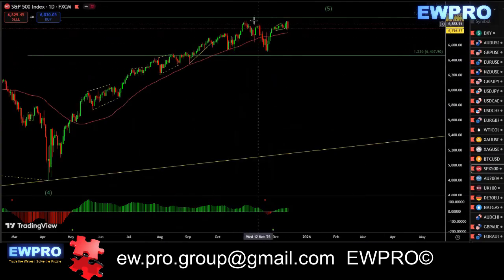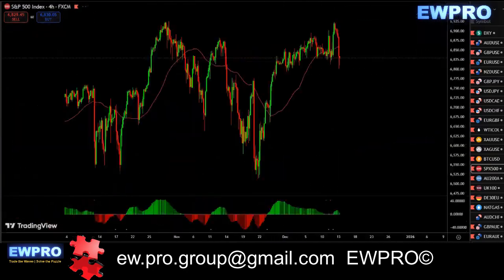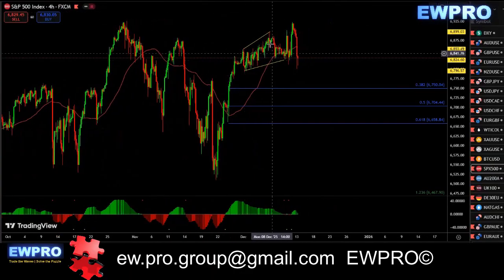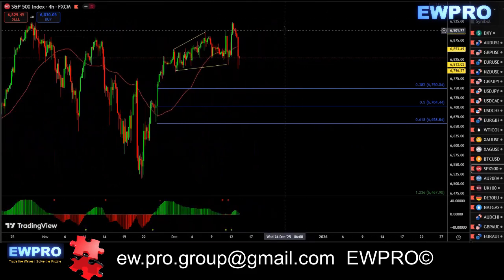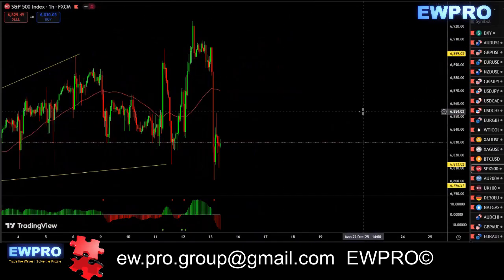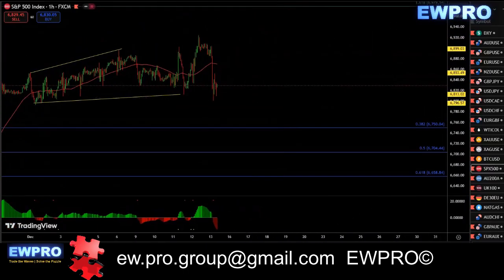S&P 500 went up and broke the top, I believe it did. So we're looking at this as a flat in here to go. But yeah, I'd be looking for the sell now on the H1. We're at a top and we've got an impulse down. So I would be looking for a correction.